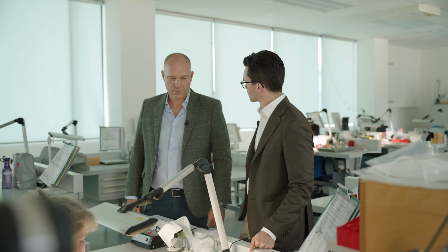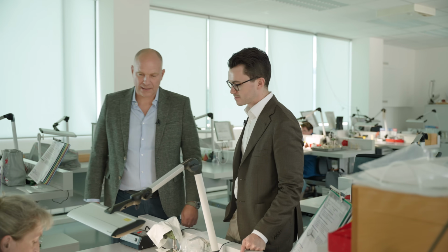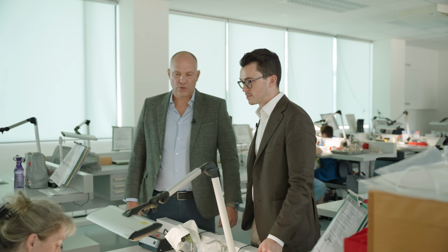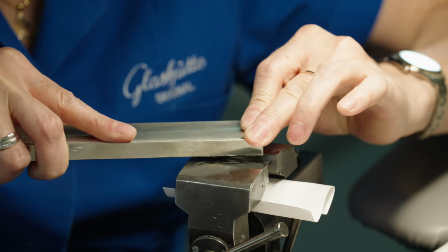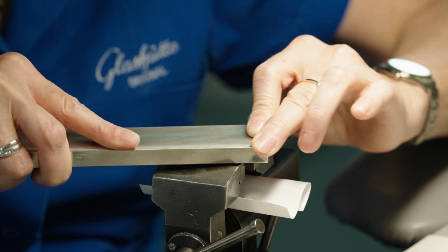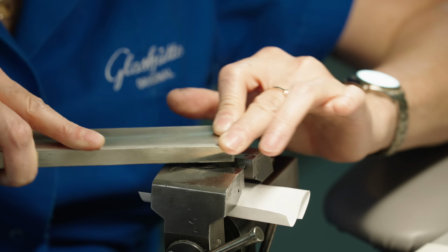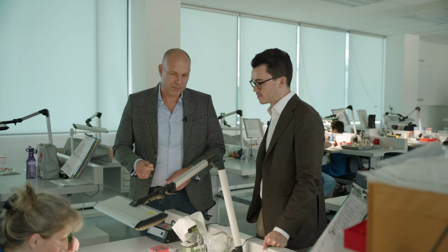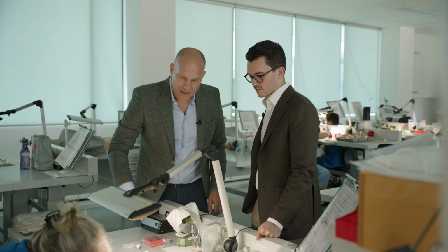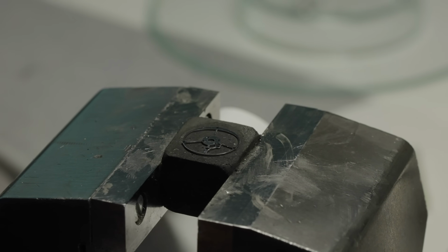So we're looking at a traditional technique here. Roland, do you want to explain what's going on? This is a technique we use to finish all the steel parts you see in the movement or on the dial side. In this case, we have a tourbillon cage, and this is now finished by hand with a tin stick and some diamond powder and some diamond liquid. You have it inside here, and she's polishing it. Afterwards it's called the black polishing.